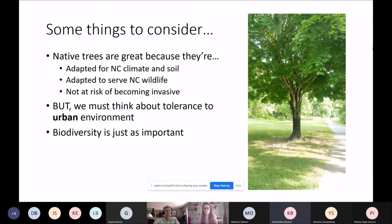So the wildlife that we have here and the trees that we have here co-evolved together. So you know that you're going to get great ecosystem and wildlife services out of native trees, since they basically grew up together. And then finally, there's no risk of a native tree becoming invasive.